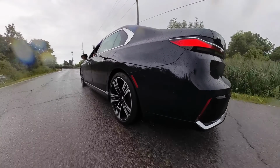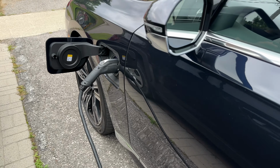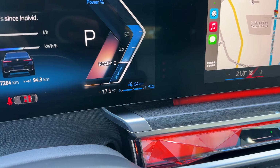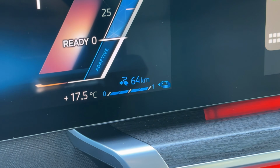The battery capacity is 17.6 kilowatt hours, and the electric range is about 65 kilometers, which is very usable. And I have even more good news. It supports up to 7.4 kilowatt charging, which means that even from empty, you can have it at 100% in just under 2.5 hours.